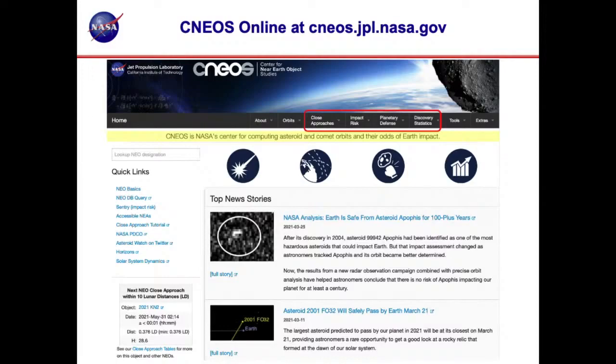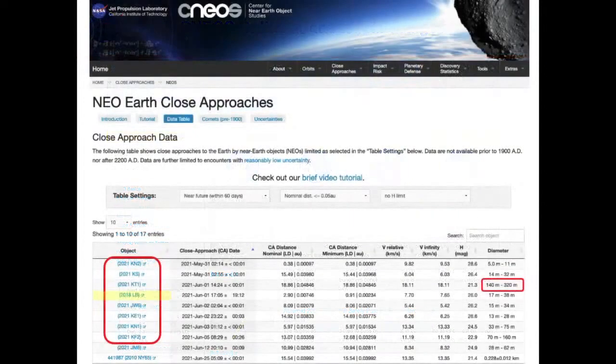Next slide is an example. One of those pages is the close approach page. This is our continually updated list of upcoming close approaches. And I've circled in red here what it was last week. We had 8 close approaches in the course of just 6 days.